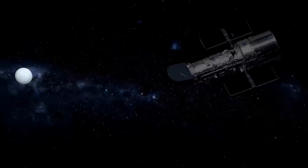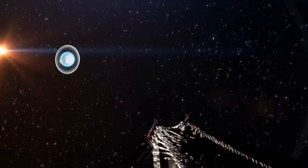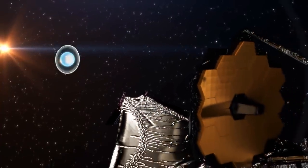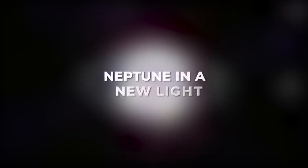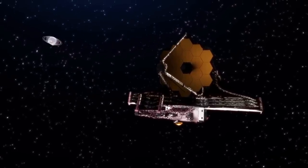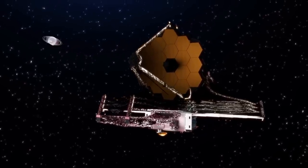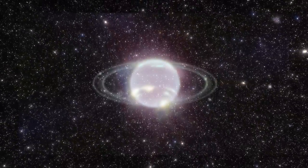While other telescopes' advanced images may not have captured this particular feature, the JWST has certainly made up for it by revealing the mysteries of Uranus in all its glory. Number 3. Neptune in a new light. There's certainly more to be wowed about this, as the James Webb Space Telescope has just captured an incredible image of Neptune that reveals the ice giant in a whole new light.